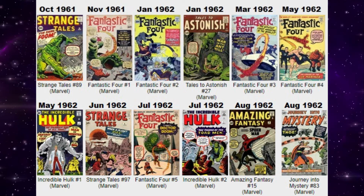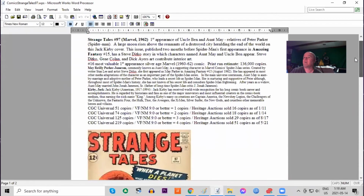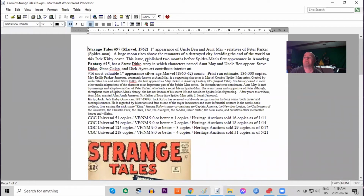And even though it's kind of a sci-fi apocalyptic type story, again, a very cool cover, but it has the first appearance of Uncle Ben and Aunt May, relatives of Peter Parker, who has not even been created yet. So this makes this book very unique. Steve Ditko's story. And print run on this title, 136,000 copies. This, again, being one of Marvel's best-selling titles at the time.